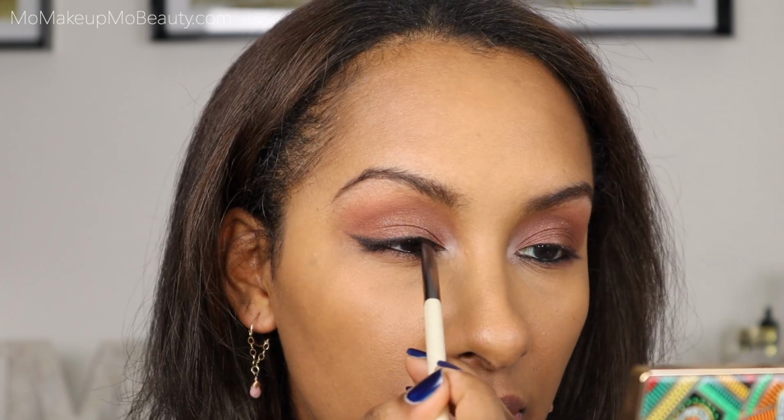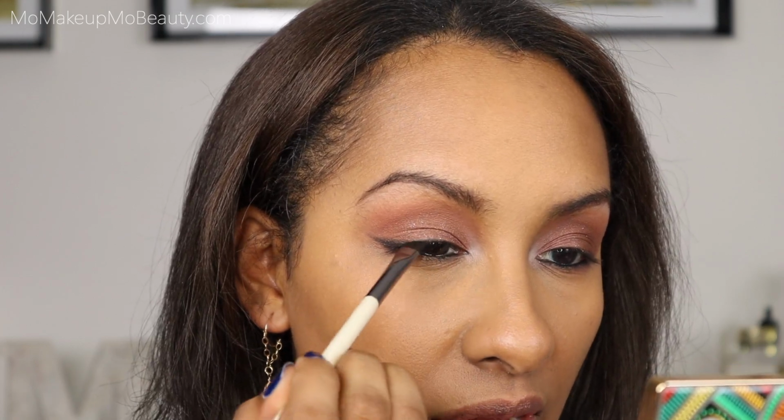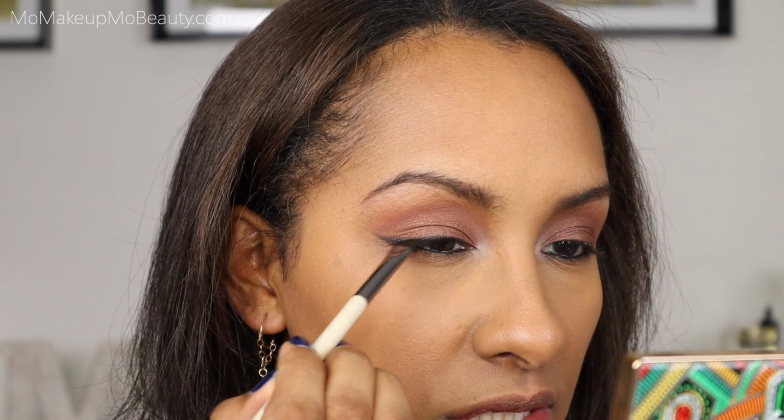And it's nice, and it gives a very soft little wing to your eye, and it's a lot easier. Let's say if you're not in the mood to pull out your felt tip, or if you're newer to doing wing liner, this is a lot easier, a little more forgiving. You have a little more time.